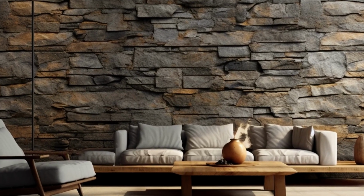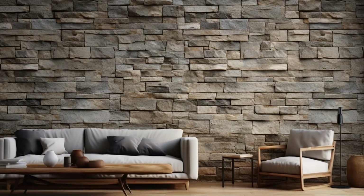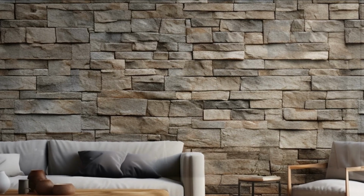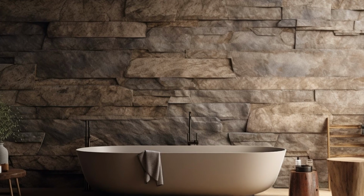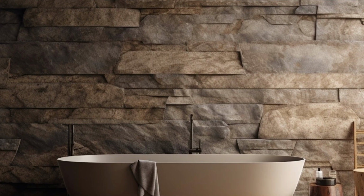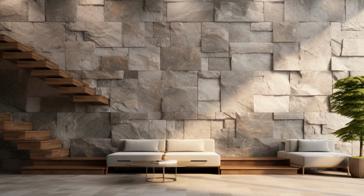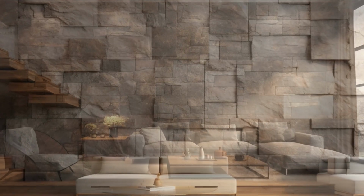Our expert team has handpicked an array of stone types, including limestone, slate, granite, and more, showcasing their unique textures, colors, and patterns to suit various aesthetics and preferences. Whether you're seeking a cozy, cottage-inspired feel or a modern, minimalist vibe, we've got you covered.